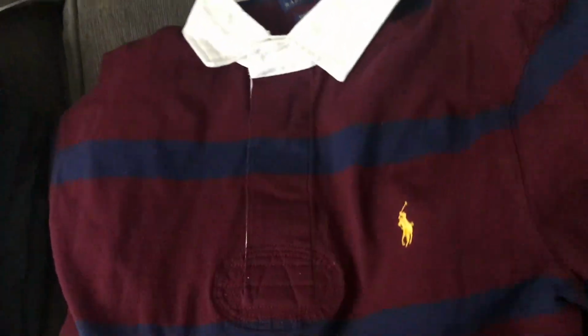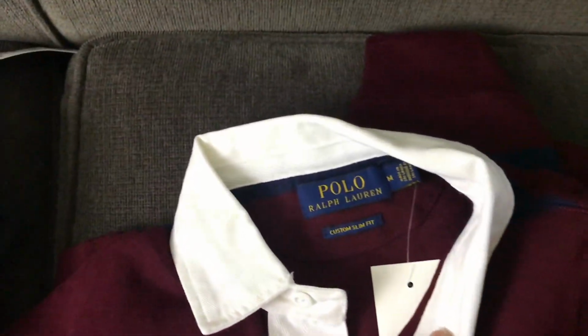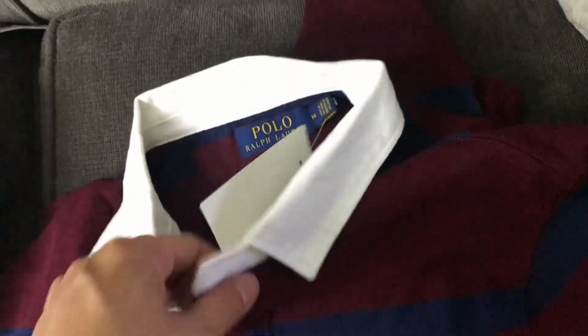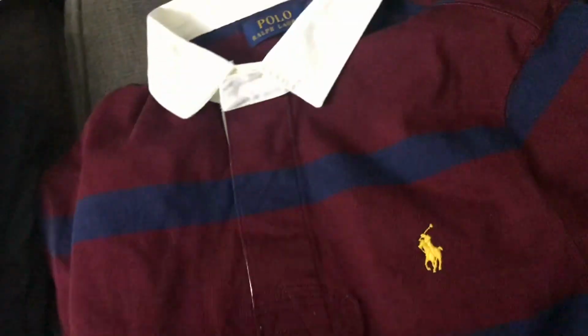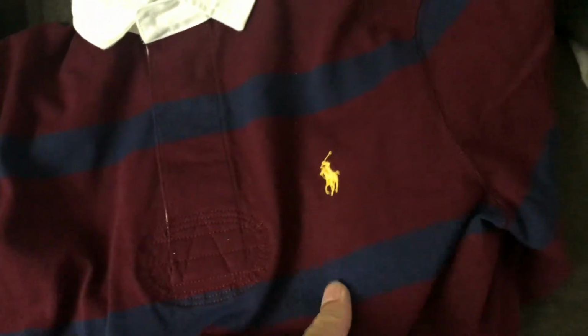Then I also got a rugby shirt right here. And this is the custom slim fit. And normal price on that in the stores was $89.99. So with the discounts, I don't know how much that was, but this was definitely a good price.